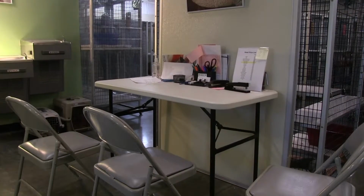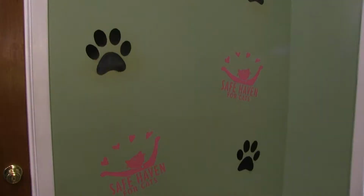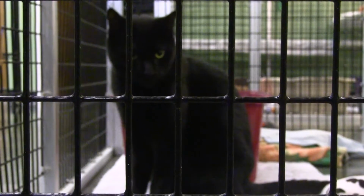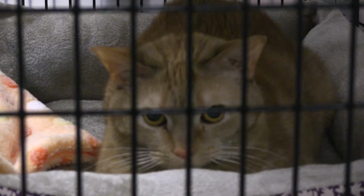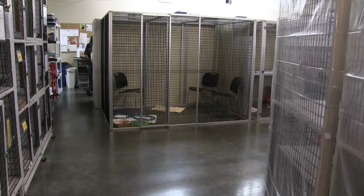This is where the adoption counselors fill out paperwork, and here's the area where cats are photographed with their new families. Each adoption is a special event, a happy ending to a story that might have started here with abandonment, surrender, or other hardship. We hope you enjoyed your tour of our facilities.